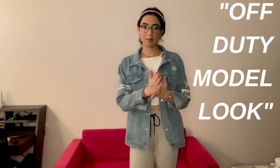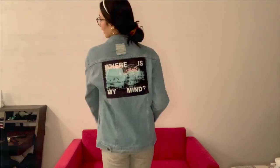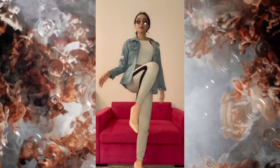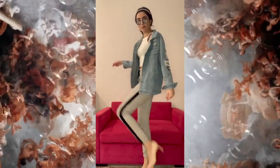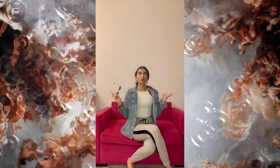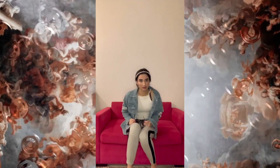Now, change it up a little bit, I would say streetwear semi-formal. I've added this pearl headband because I feel like it completes the look with this denim jacket, which I absolutely love. I've paired it with a low bun and a fitted white crop top. To complete the look, sunnies are always needed. I've added nude heels. You could add any nude pump heels or sneakers to give it more of an edgy look. It's basically the off-duty model look, and I feel like anyone can pull this off.